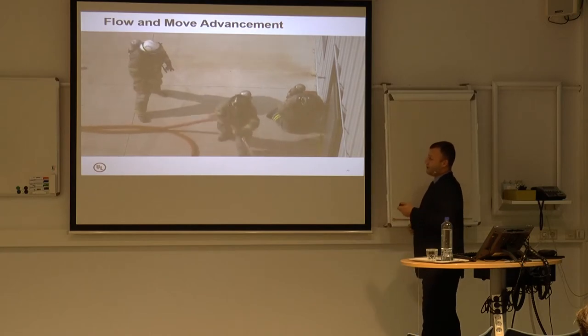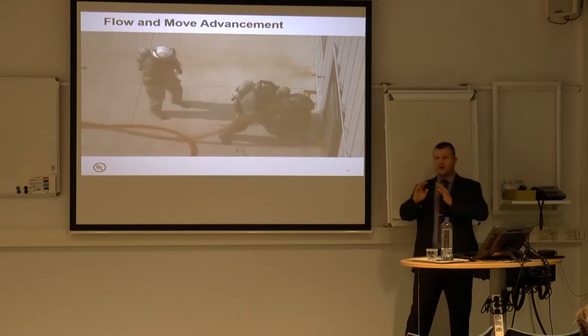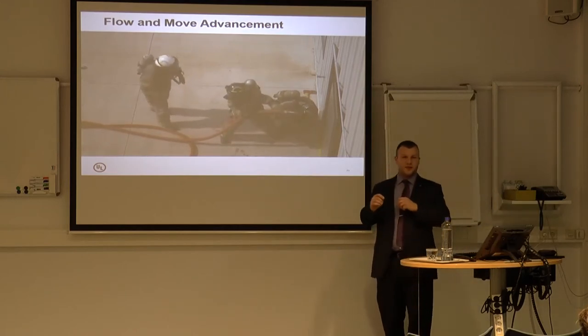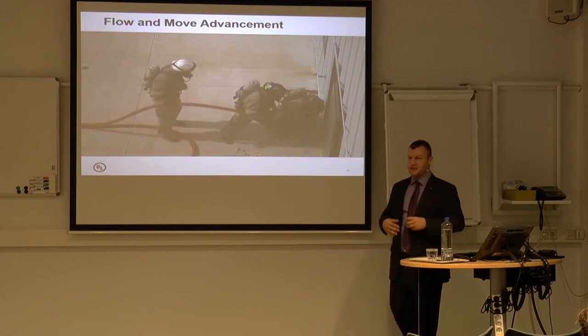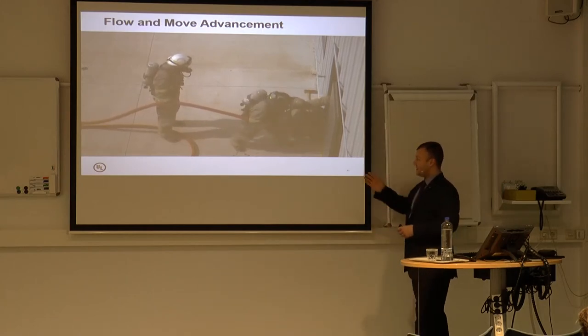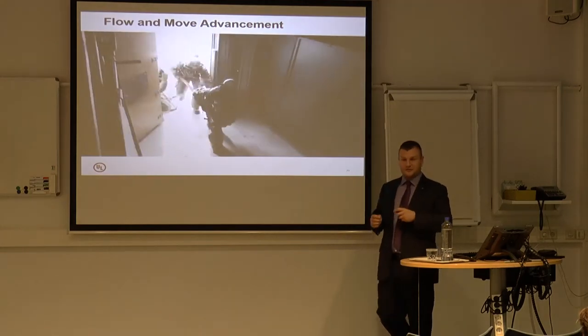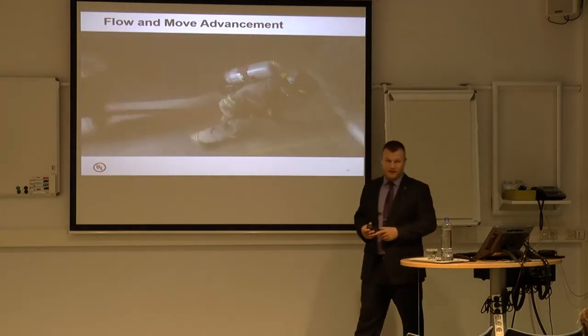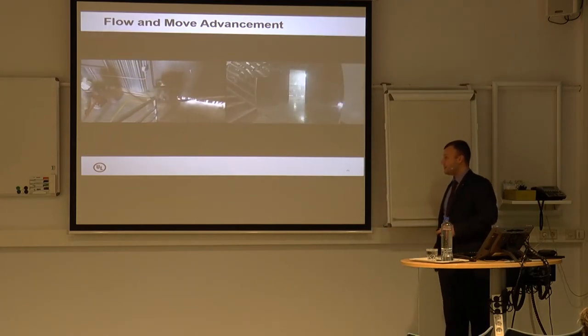The first one being a flow and move. What we call a flow and move is when the nozzle operator goes inside the building and decides he's going to open the nozzle, that nozzle stays open until he's in the room. So he is flowing while he's moving. He's going to get to a place where he decides it's hot, I see this, I need to flow water, he opens it, then they advance forward while they're flowing all the way into the fire compartment to complete suppression.